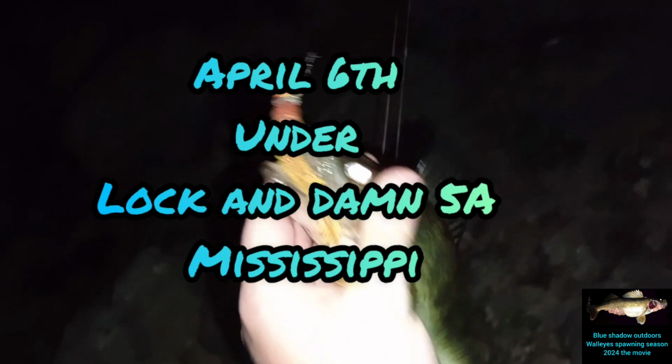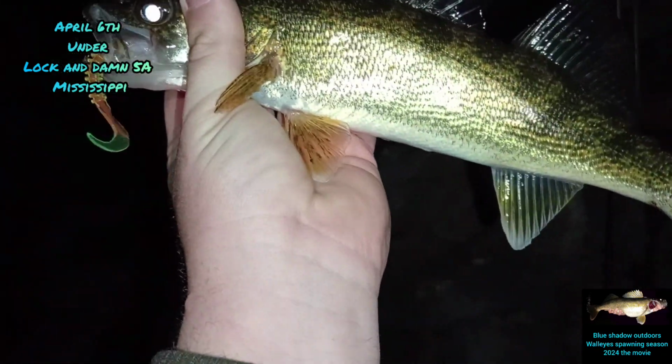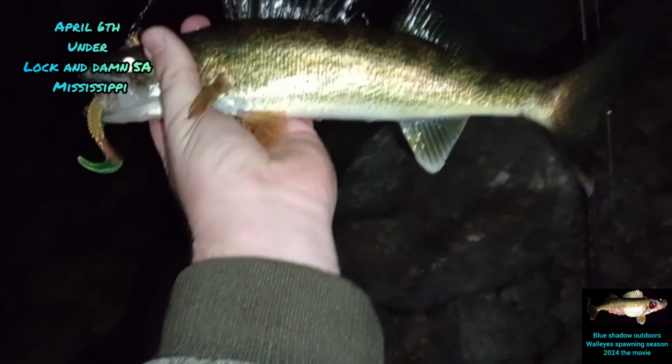There's our first one on another bright orange color. We missed one, a little small one just like this guy already. I don't know, they're all small so far. Hopefully we can find some nicer ones here, but so far they're all like that. Another really small one. Really small one again. I think it's all coming to an end. I don't know. They're all small lately.